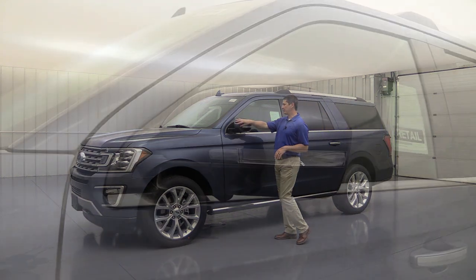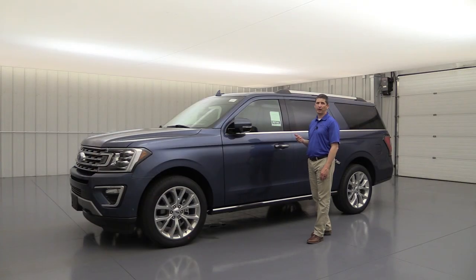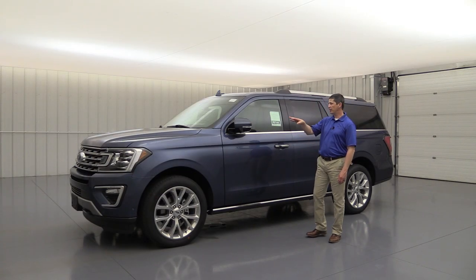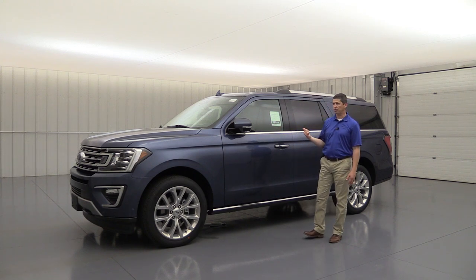The mirror cap is a body colored mirror cap. You'll notice it is folded in because it does have the auto fold mirrors. So that means when you lock the vehicle up, those mirrors are going to fold in automatically. You can also fold them out and in using the controls on the inside.